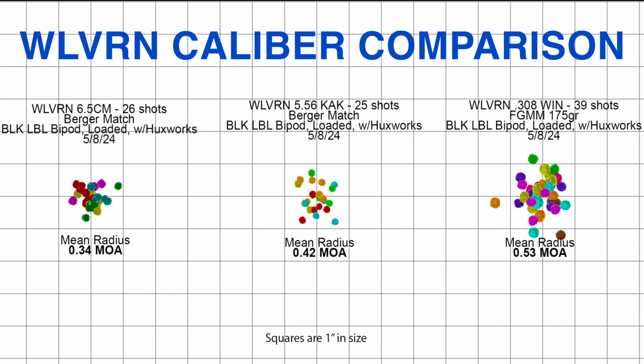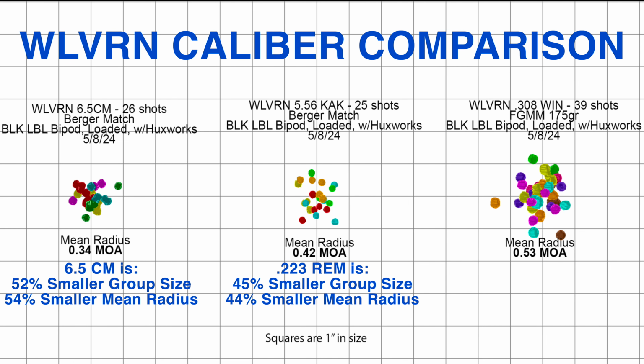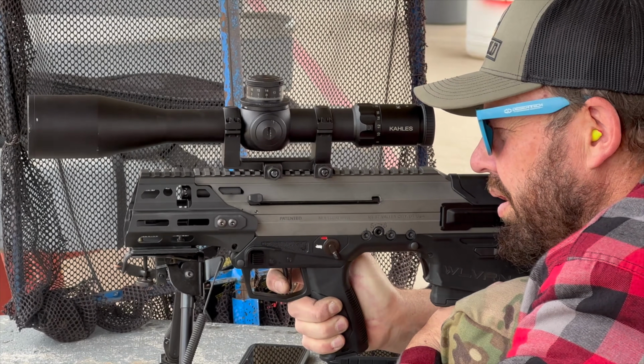In the MDR, we didn't do record accuracy for the other calibers, but if we compared our 6.5 and our 223 accuracy to the other calibers, then with the 6.5 we achieved a 52% smaller group size than the MDR 308 and 54% smaller mean radius than the MDR 308. In the 223 Wolverine, we achieved 45% smaller group sizes than the MDR 308 and 44% smaller mean radius than the MDR 308. And so you can see that across the board, the Wolverine is more accurate than the MDR.